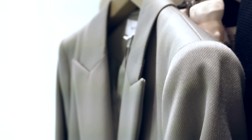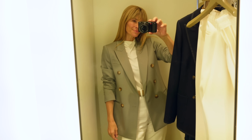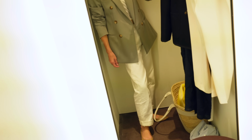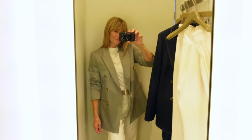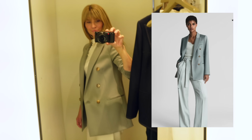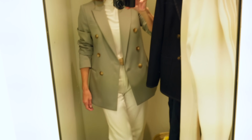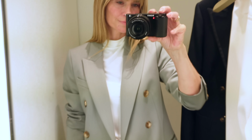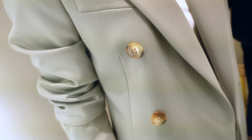I don't think I can pop into Reiss and not try on at least one of their blazers. And I spotted this rich twill version the second I walked through the door, and I fell in love with it. Now at the time of this shop with me, it was available in two shades. You've got the sage green that I'm wearing and a beautiful blue that I discovered later online. Again, I am struggling to choose a favourite. They always use the most beautiful and timeless shades that I find it really hard to choose which one to go for. Maybe that's the trick, they want us to buy them in all the colours.